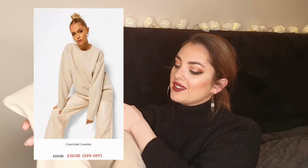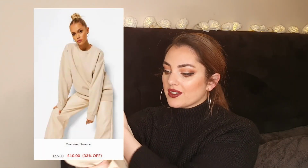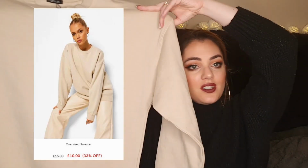So the next thing, I don't know if I'm going to be able to fit it in the viewfinder, but I got a giant sweatshirt. Now this is the oversized sweater in the color sand, and I wanted it to fit really oversized, so I got a large in this. It's huge. Again, really nice quality.